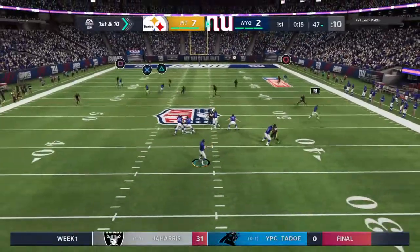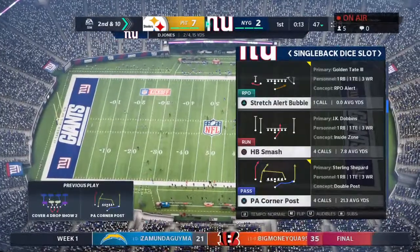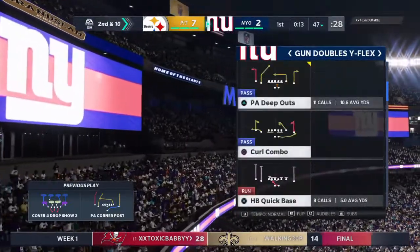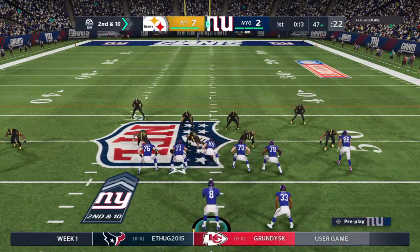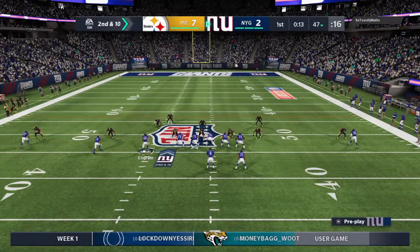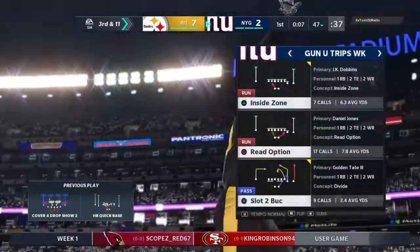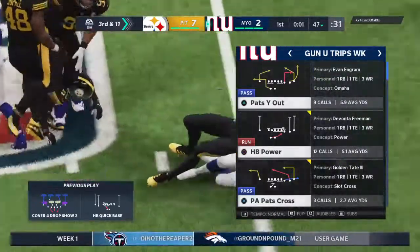Now Jones off the play fake. And this one is incomplete. Intended for Evan Ingram. Incomplete. He was covered by Steven Nelson. So after the incompletion on 1st, now 2nd and 10. A shotgun snap and a give to Dobbins. And he is met in his tracks behind the line of scrimmage. It'll go as a loss of a yard, so now they deal with 3rd and 11. A loss of 1 brings up 3rd down and 11.